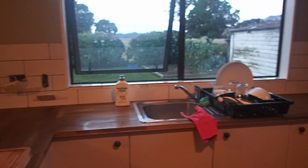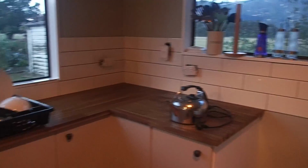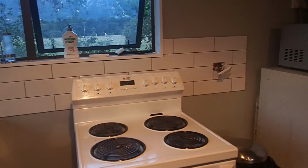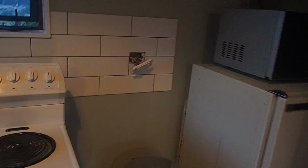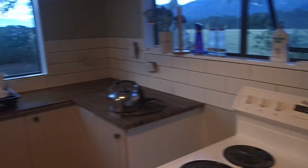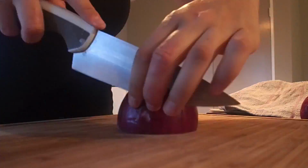So these are the tiles. Quite impressed with them. The tiles need to be grouted. They'll be grouted tomorrow probably, and Ben will just fix these sockets back on, but I'm really quite pleased with them.